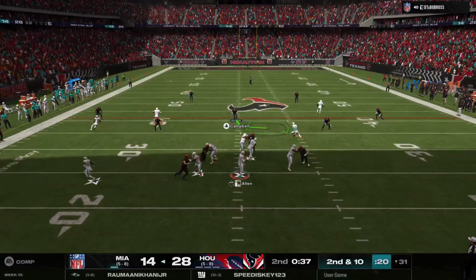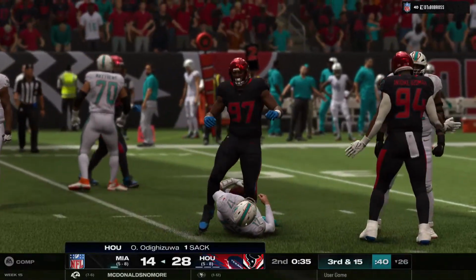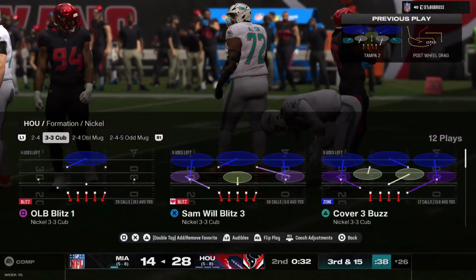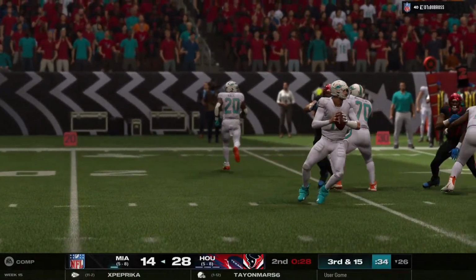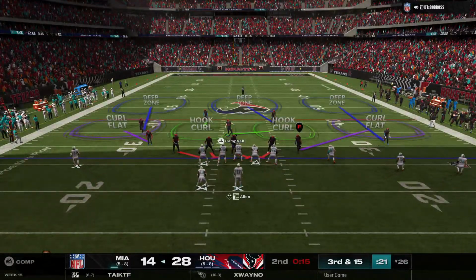To throw, it's Allen. Under pressure, and the Texans are able to get in there for the sack. Also, Odighizuwa with the effort there to earn the sack. Well, you're already up a couple of scores here in the first half defensively, and Charles, they just seem to be playing really free on that side of the football.